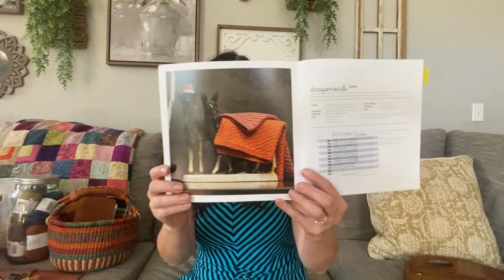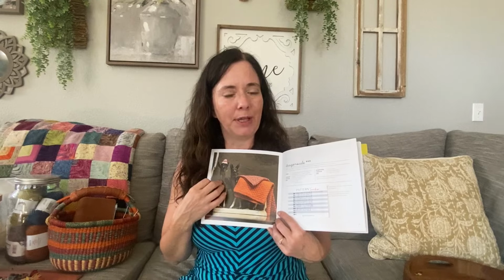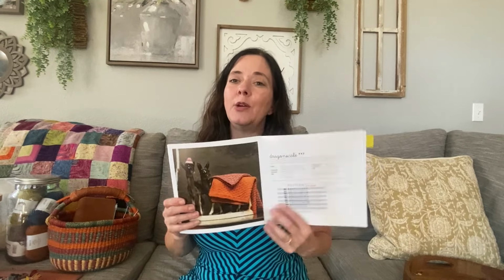But anyways, all that to say, I'm itching for fall right now. And I know when it gets cold, I'm gonna want it to be warm again. I think that's just how it works. But this is the pattern that I'm gonna try to accomplish for September. Let's see if I can do it along with all my other knitting that I need to do for the dishcloth boxes, you guys. So excited about this.